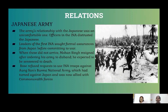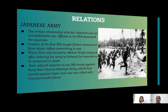Bose refused requests to use INA troops against Aung San's Burma National Army, which had turned against Japan and was now allied with Commonwealth forces.